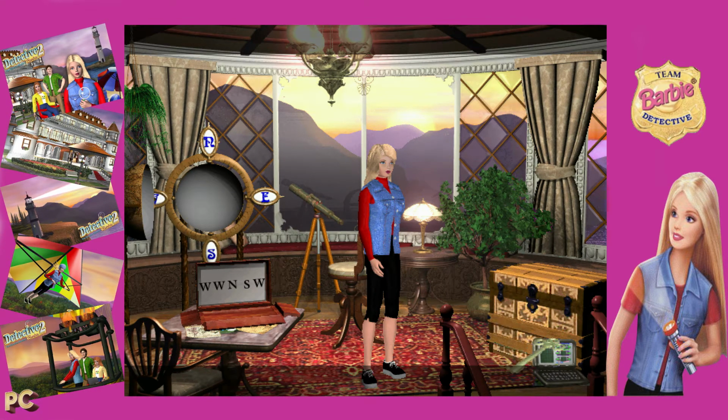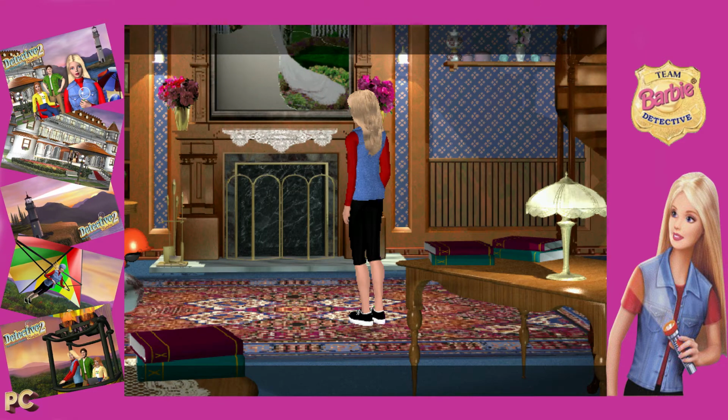We've done it! This is the last piece of the painting. Won't Professor Fitz be excited? That's strange. I was sure the professor would be waiting here for the last piece. Well, we can put that last piece in ourselves. We did it! We put the painting back together.